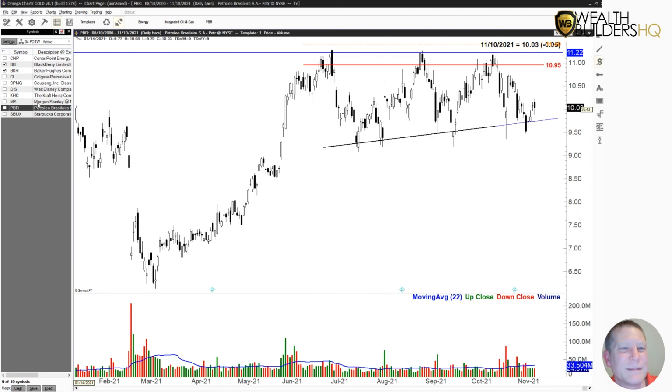So Petrobras, I'm not too excited about. I'm about to take this off. I almost pulled it off the list this week because I'd be looking for an upside move on this. A break to the downside I wouldn't be too excited about. Unless, I mean, obviously the action could change and that could change my mind, but we'll see on that.